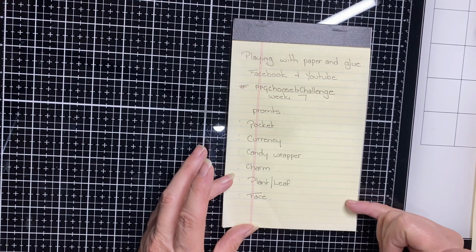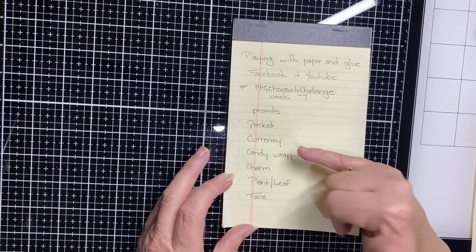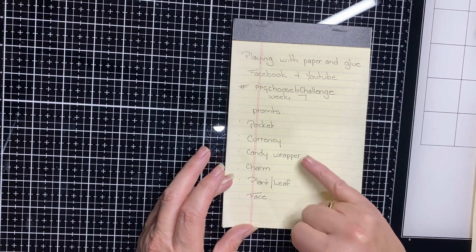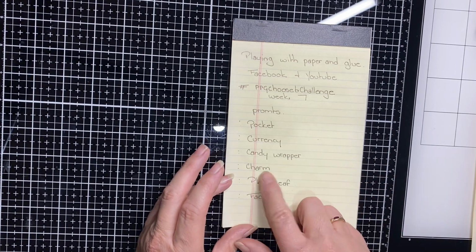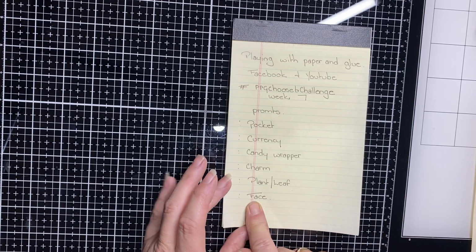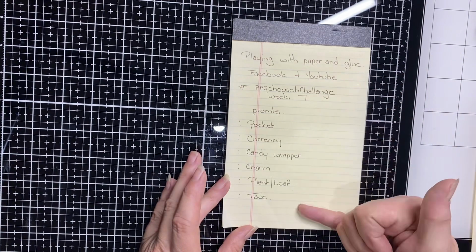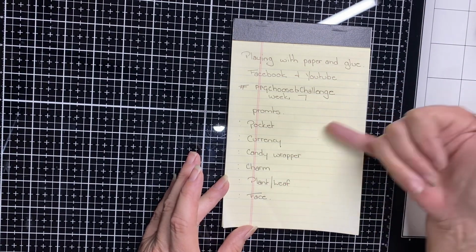So the prompts for this week. Pocket. Oh, well, that's going to be hard for me, isn't it? Currency, candy wrapper, or in Australia, a lolly wrapper, charm, plant or leaf, and a face. So these are our prompts. So we've got 6 prompts, which are 2 from each of those columns that I mentioned.